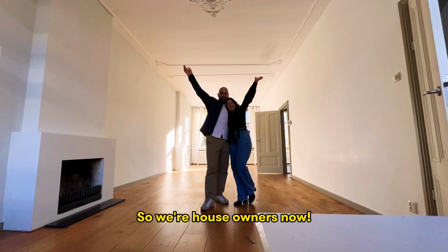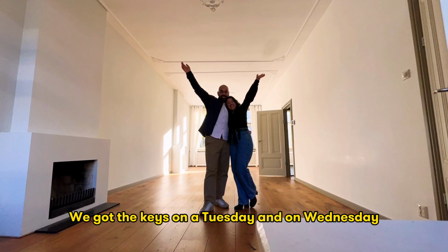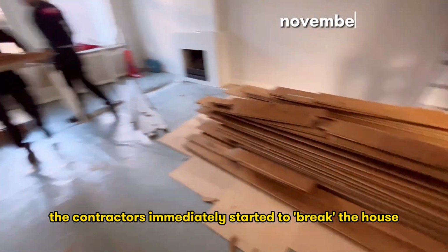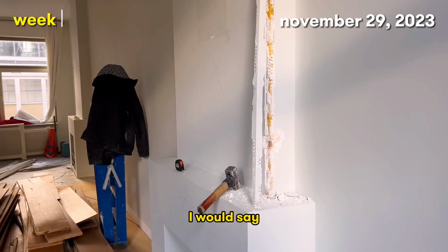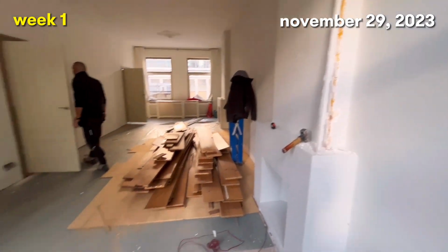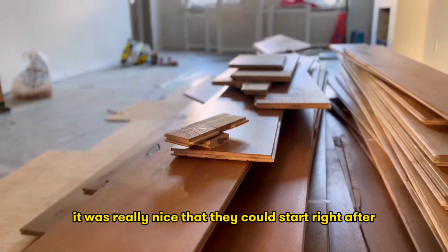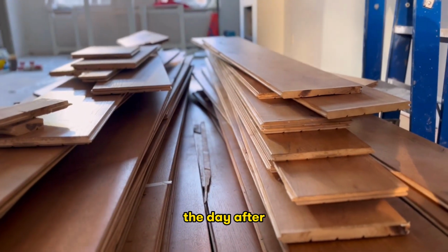So we're house owners now. We got the keys on a Tuesday, and on Wednesday the contractors immediately started to break the house, I would say. That process was really fast. It was really nice that they could start the day after we got the keys.